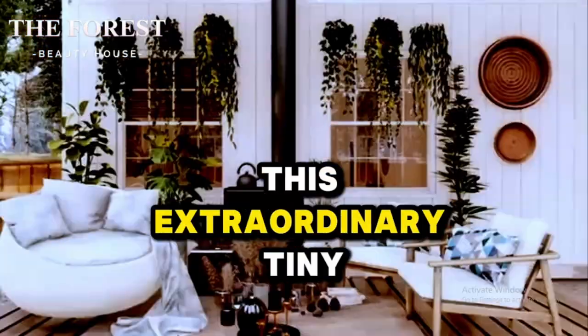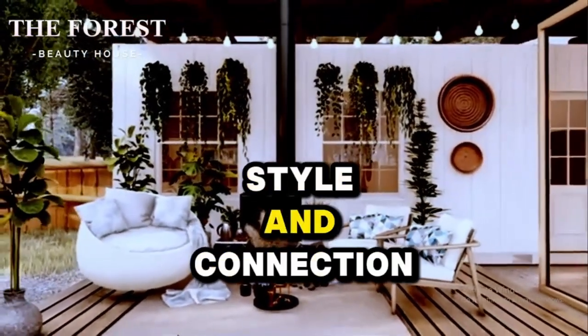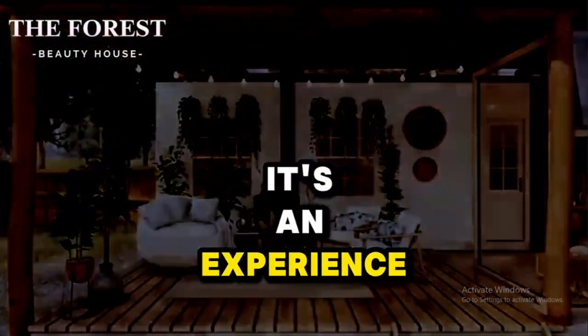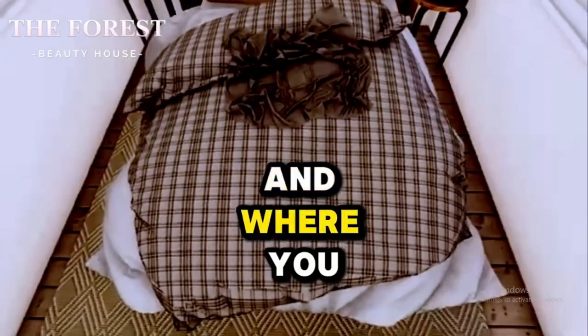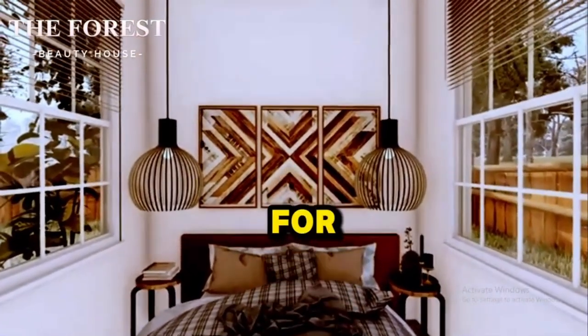This extraordinary tiny house with its perfect blend of comfort, style, and connection to nature is not just a home, it's an experience. It's a place where memories are made, where every moment is cherished, and where you can find the peace and simplicity that so many of us long for.